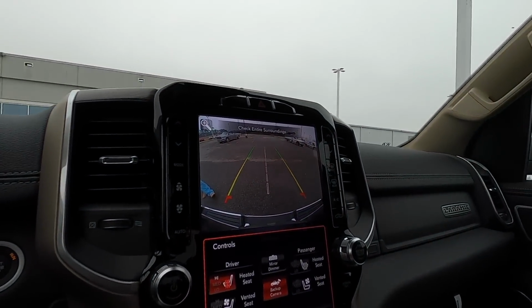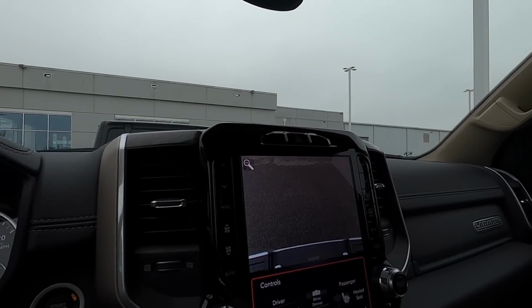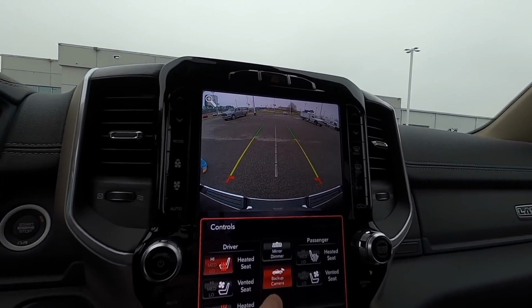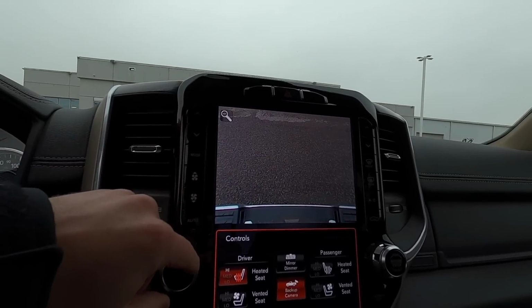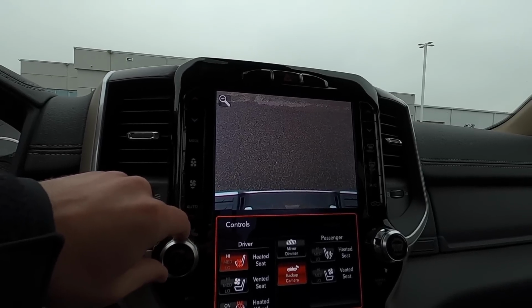Oh, let's check out our backup cameras. Mirror dimmer? I don't know about that. So, let's see what all we're working with. That's all we got. We got two angles. One's a hitch and one's straight back. That's all you get. That's trash. Especially coming out of that Chevrolet that had 360 and all.